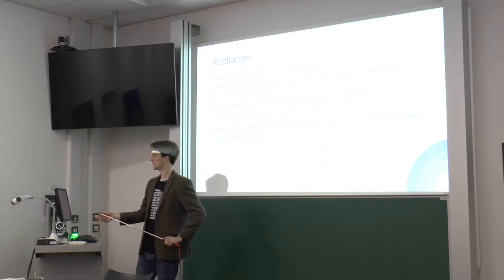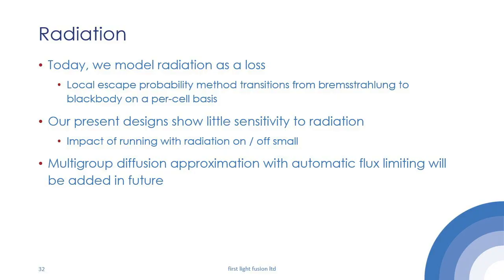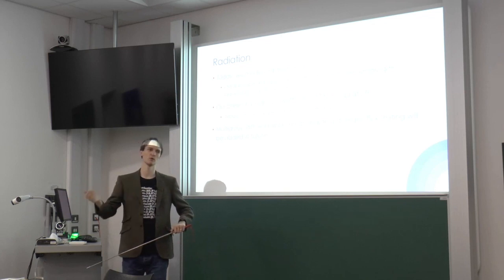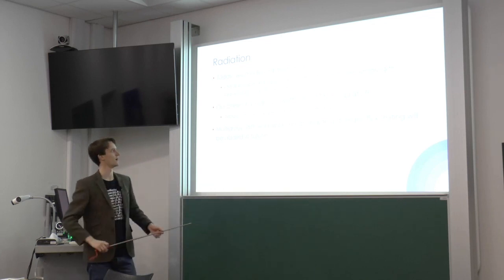Further physics, radiation. At the minute we model it simply as loss, with a local escape probability method. You take Bremsstrahlung loss, but then you look at the cell you're in and figure out what the optical depth is just in that cell. So when you are optically thick, you tend away from just losing Bremsstrahlung, which is unphysical.